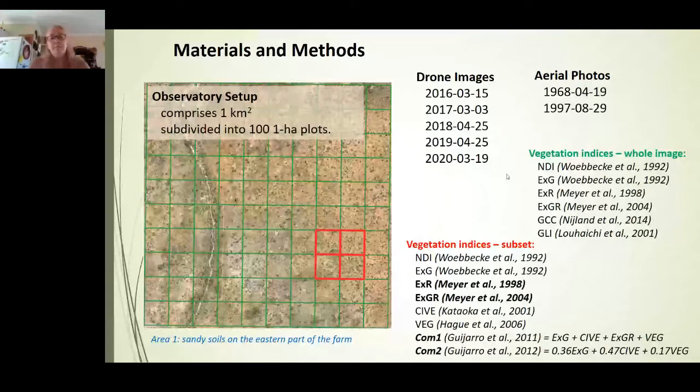The indices that we applied to the whole image now under the green heading, 6 of them. So there were a lot more that we tested, but these ones showed results. But to make it more determined to see whether we are actually getting the results, we subdivided, or rather subsetted, the whole area into what you see now with the red square there on the image, and we tested these specific ones together with the ones that was also tested on the whole image.